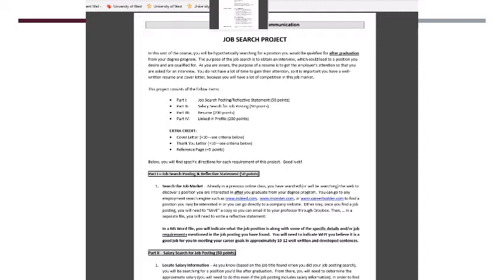So this project is going to consist of 4 parts. You're going to have a job search posting and reflective statement. You're going to have a salary search for job posting. You're going to have your resume, and you're also going to create a LinkedIn profile. There's some extra credit opportunities. If you wanted to create a cover letter, that could be 10 extra points. A thank you letter, 10 extra points, as well as a page of references. That would be 5 points.